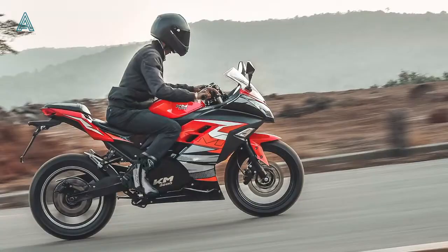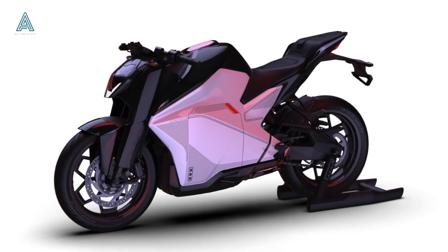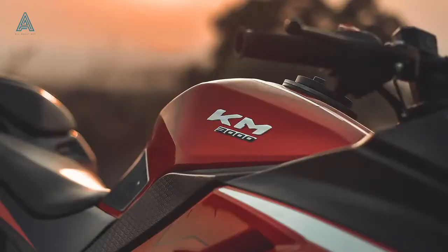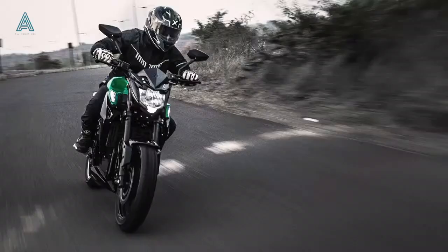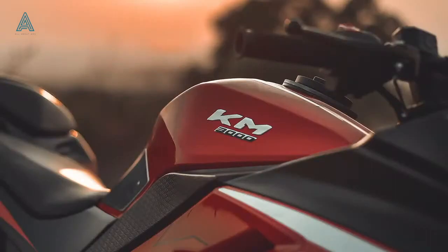Now, as a bold move, the company has introduced the fastest electric bikes in India. They will obviously be the fastest till the Ultraviolet F77 is eventually launched. The company claims that the KM3000 and KM4000 are made in India products, right from design, development and manufacturing. The development of both these products started in August 2019. Now, considering the bikes were launched in February 2021, that's just 1.5 years between the development and launch.